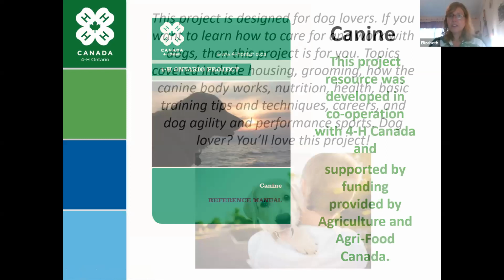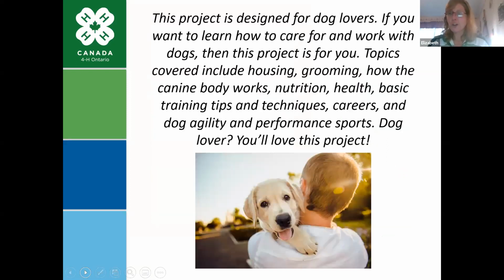This project is obviously designed for dog lovers, but as with pretty much any type of livestock project, it's not always about the animal. This project was designed with the idea that someone could take it without actually owning a dog. Some 4-H members may have never had a dog before, and they're thinking about getting a dog but want to learn more about it. This project is perfect for that. It's also perfect for those who do have a dog and want to learn more about it. It's also perfect for that 4-H member who is not able to have a dog at home.